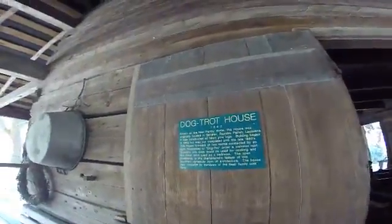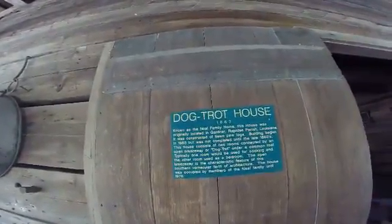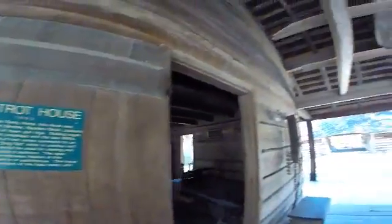So this place was finished in the late 1860s, and the same family lived in this house till 1976. Hard to believe. Didn't look like there was a lot of modernizing that went on. But you gotta love this design, with this breezeway in between. You get a lot of breeze through this house.